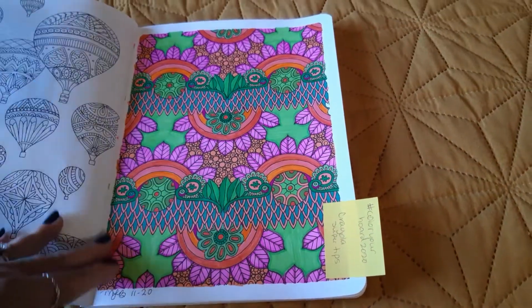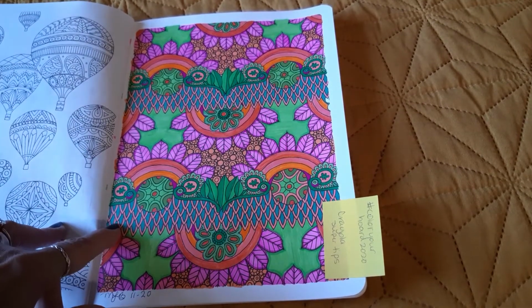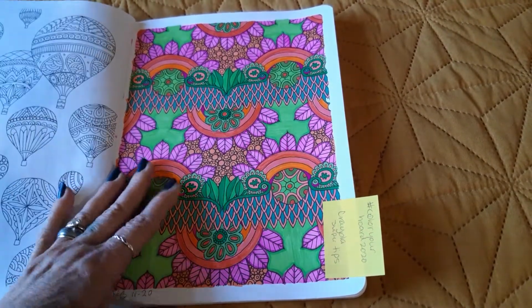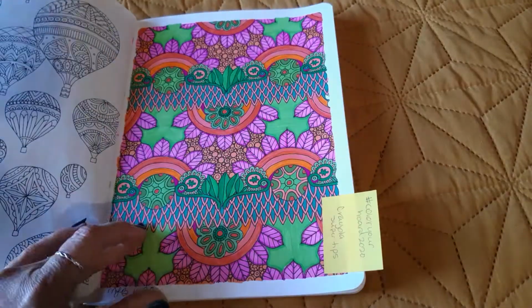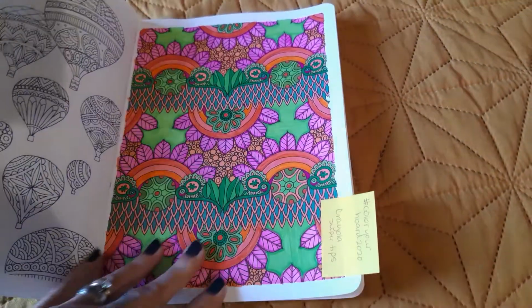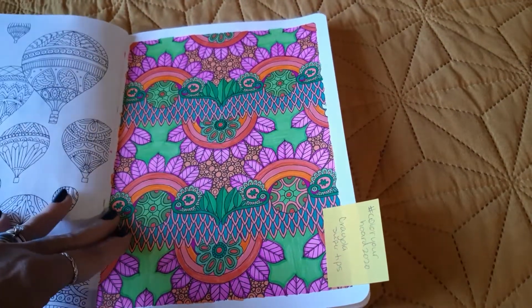So I think I have what's left of a 50 pack and what's left of a 100 pack to get through. So you'll see a lot of pages coming up, probably out of books like this, where it's not one of my super nice books, and I don't want to mess it up, but I want to use those and fill in some pages of things that are just to sit here at night and kind of mindless.